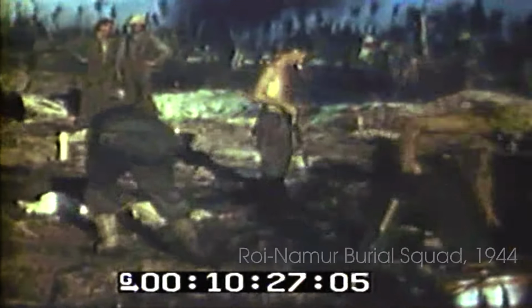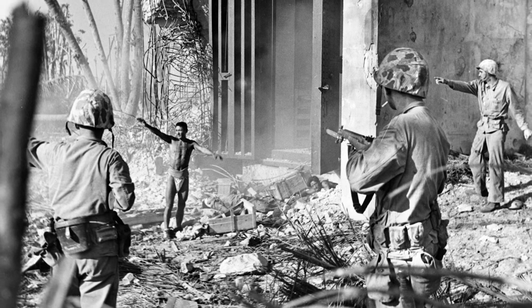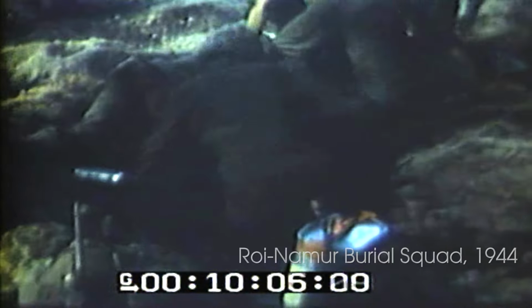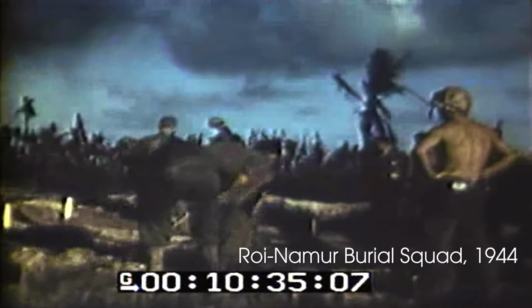That kind of struck me, the first Japanese I picked up and buried. And we often thought about what they were thinking about. In his hand was a picture of an old woman, must have been his mother. And so his thoughts were the same as ours. They were thinking of home. It's a very emotional thing. You're picking up somebody. If it happened to be somebody that you knew before you landed, it hit you. But you just kept on going.